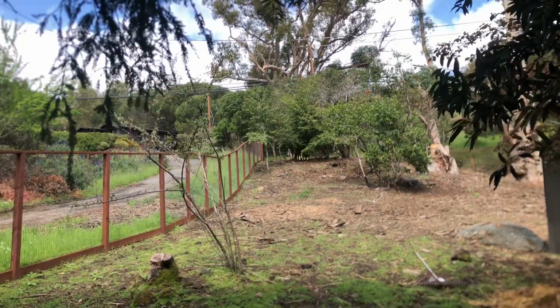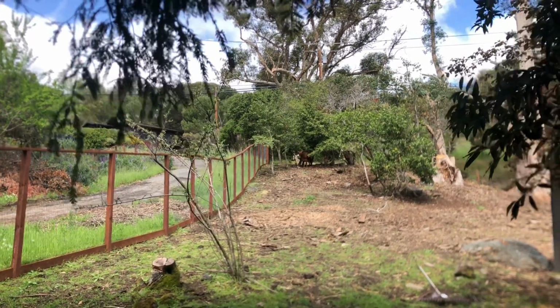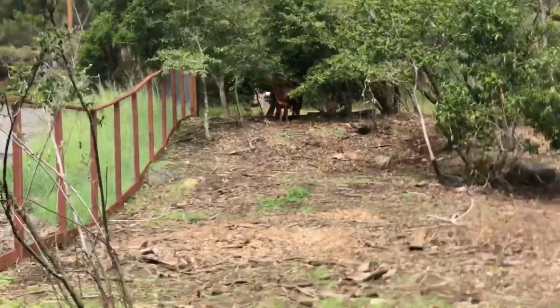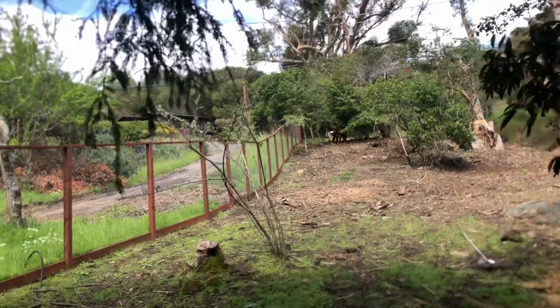Wow. Look at this. Oh, that's what they said. Oh, it's coming down to see what I'm doing. See, what are you doing? What are you doing in my backyard? Just checking out a palm tree that someone wants to move.